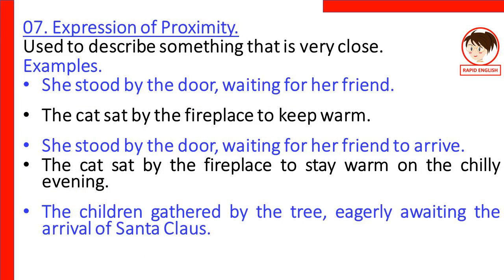Expression of proximity. Used to describe something that is very close. Examples: She stood by the door, waiting for her friend. The cat sat by the fireplace to keep warm. She stood by the door, waiting for her friend to arrive.